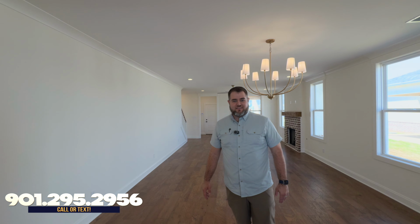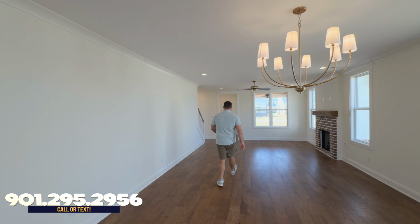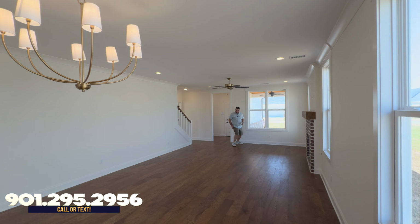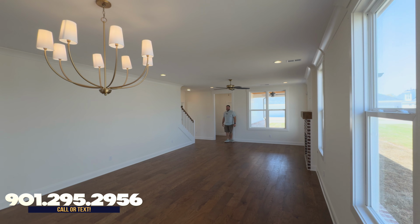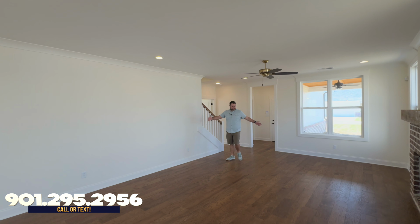Look at the size of this room, man. It's huge. Let me get over here just to show you. Was this about 40 yards, Chris? We did a 40-yard dash across that? I don't know about 40. We'll call it 25. But yeah, plenty of room over here. This is gonna be your main living area.